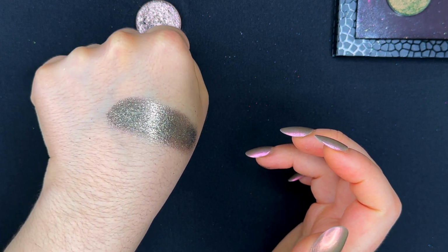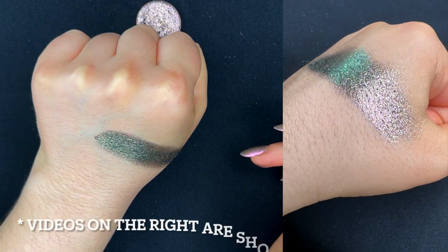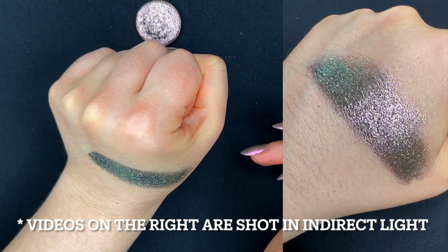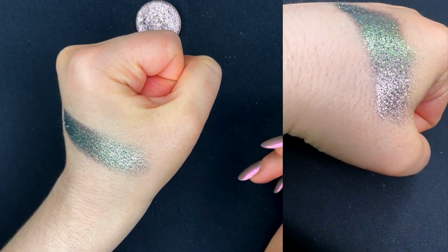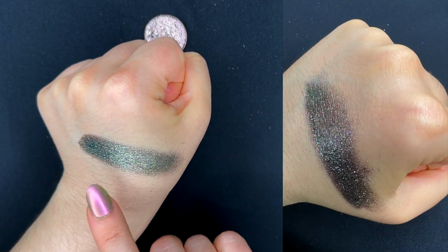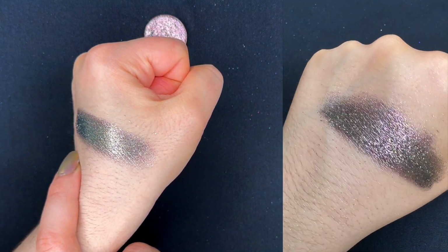The shift is super prominent, which is something you don't necessarily have in all different types of multichromes, but of course I love Shine by SD if you know me and have been watching me. So it goes all the way from some sort of a taupe to gold to green to teal.